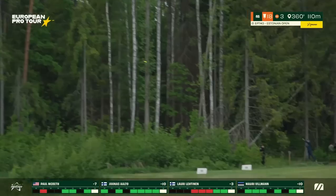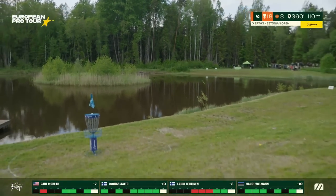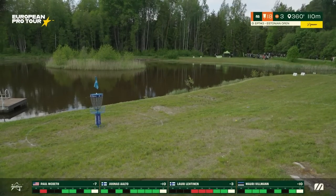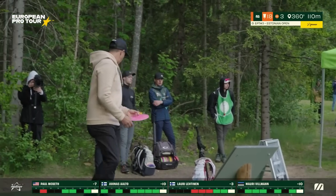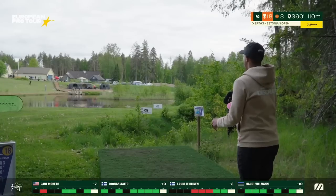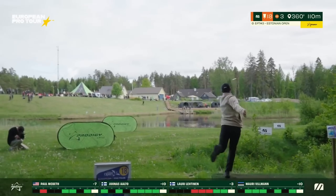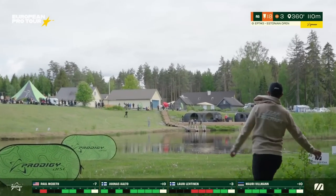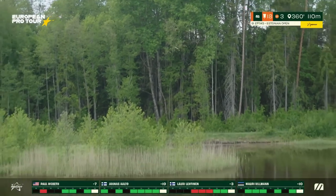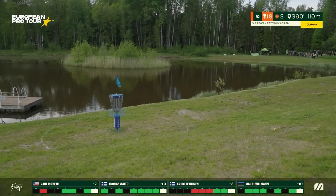We got Lauri up first. Yeah, but that's going wider. Wider and higher. That looks like a great line. Just a meter closer than Joonas. Very similar position. Yes, sir. Come on. That's one of the easiest holes on the course. Nobody is surprised and impressed if you do the birdie. Voila.